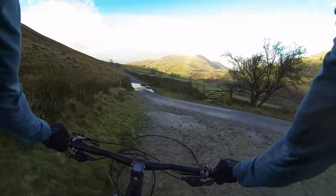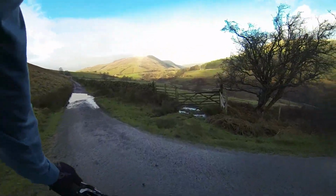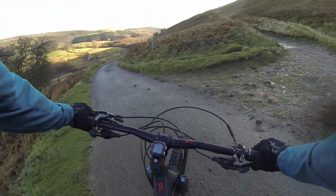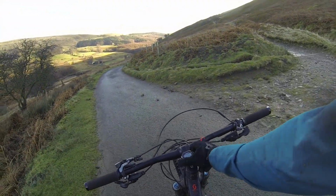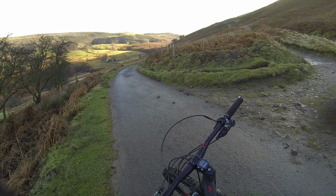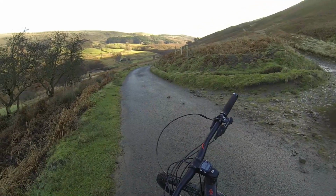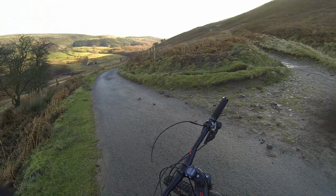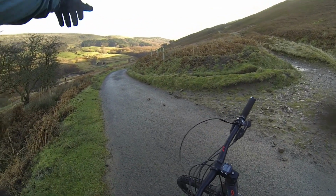That is an awesome descent. It's hard work, it's hard on the bike, but it's really satisfying. So hopefully you're still filming down there. We're going to head off up Rowley Farm now before dropping over the far side of this hill to the Screaming Mile.